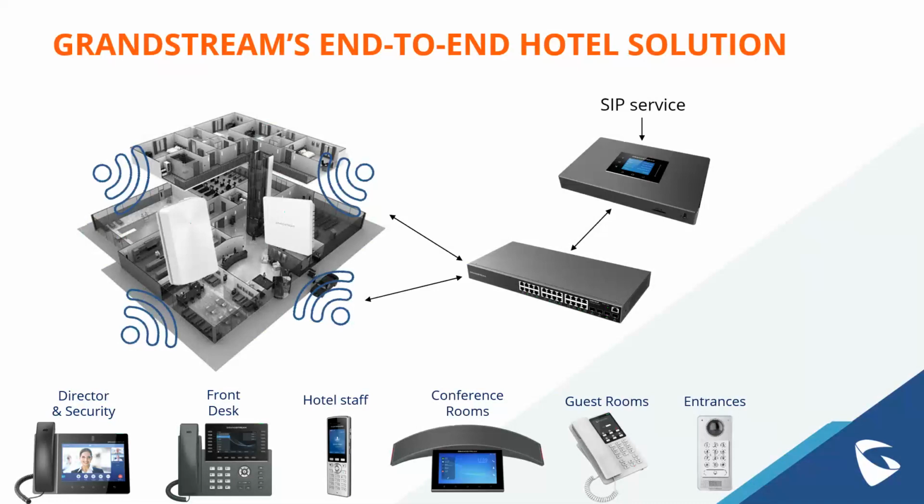all the endpoints on site, whether that would be the networking stuff or any of the phone options that I have down there at the bottom, whether it be the IP video phone at the front desk or security, all the way to your guest rooms and facility access stuff. But then all of this connects to the network. So I have a couple Grandstream access points there, which could provide network to the building. That switch provides power to not only the network, but those endpoints as well, to create a full end-to-end solution that we alluded to at the beginning.